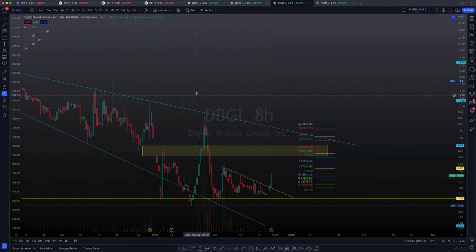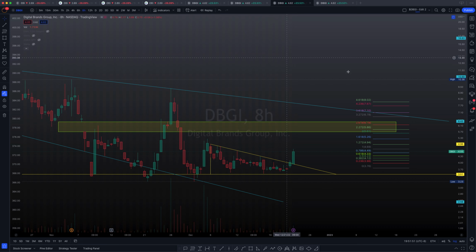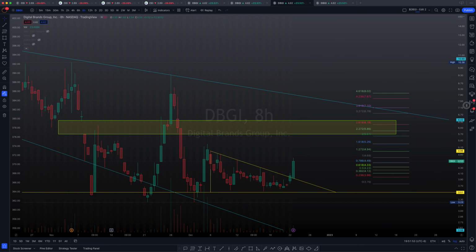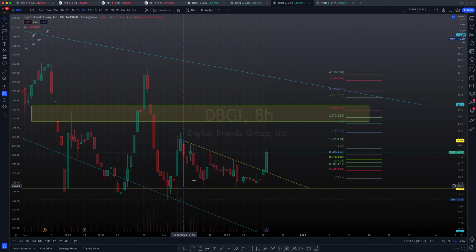But first we do have to notice that there are several things that we have to watch out for within the shorter term time frames, such as pullbacks and all that stuff that can prevent us from actually making any gains on this. First of all, we do have a right angled triangle here. This right angled triangle, or descending triangle, is usually a bullish outlook. This does have 2 price objectives.